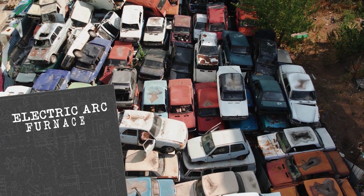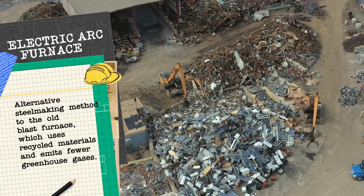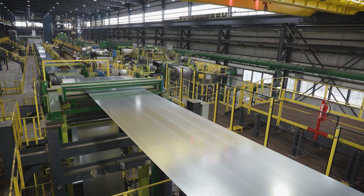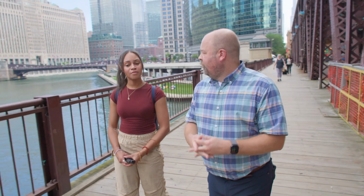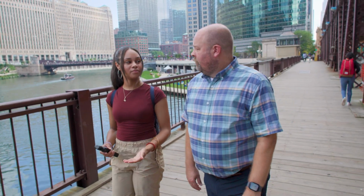The way that Nucor makes steel is in an electric arc furnace, and what that is we take existing pieces of steel, so think of old cars, old pieces of buildings, old appliances, and we actually melt those pieces of steel with electricity, and we make brand new steel. And that process can actually happen over and over and over again. And steel is also nearly 100% recyclable. So even old steel can get a brand new life? Yes, exactly. So how many different ways can steel be used once it's made?